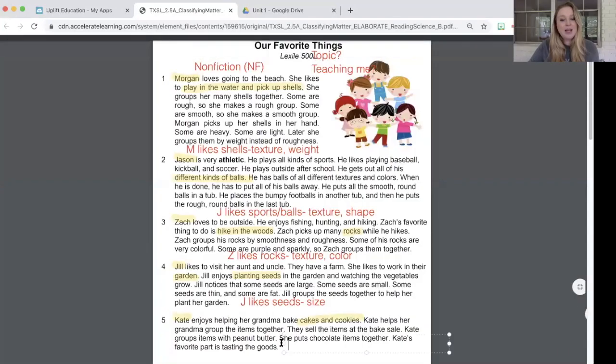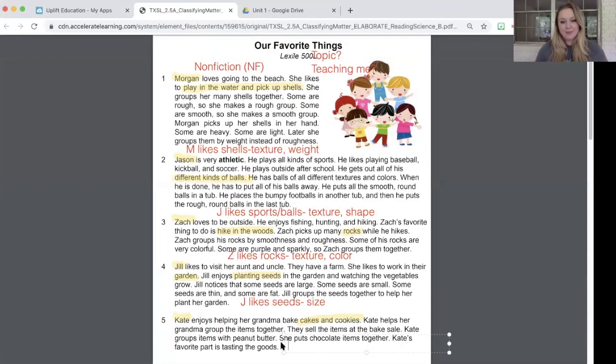So last one, what did Kate like? What is her favorite thing? And how does she classify them? Oh, you don't need my help. Kate likes cakes and cookies, and she classified them by taste, of course. The different flavors, if there's peanut butter or chocolate, she classified them by taste.